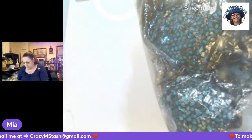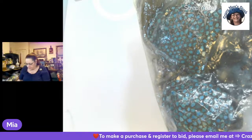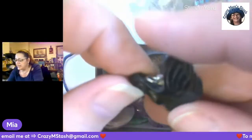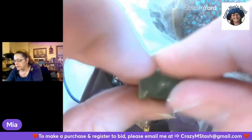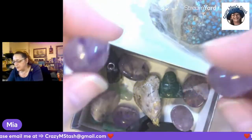Let's see. Oh, this is one of those with lots of compartments. I'll just start with one. I think I've opened one compartment before, because one of them's empty. I remember this when we went through. It's a rooster or a hen. Oh, look at all these beautiful pieces. Do you guys remember this one? Little Buddha. Love these amethyst pieces. These are beautiful.